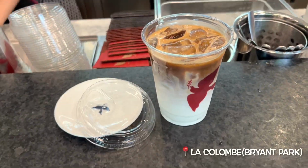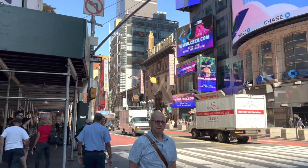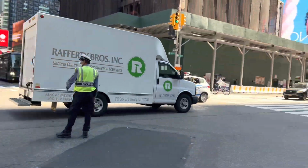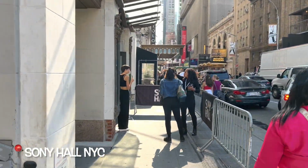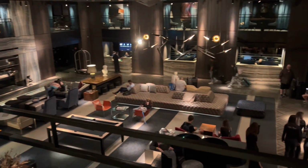I headed uptown to Sony, which is where the show was happening, but first I stopped at La Colombe, my favorite coffee place in all of New York, and got some coffee. The show location is in the midst of Times Square, so here's a little view of what Times Square is like during the day. And arriving at the location. Walking into this venue, it's stunning.